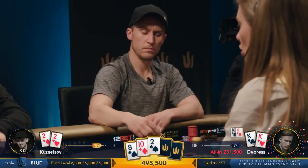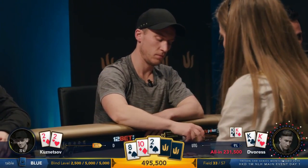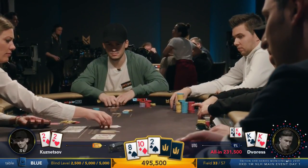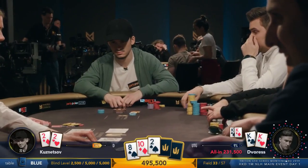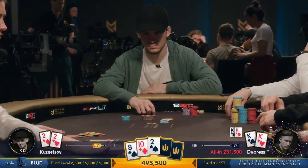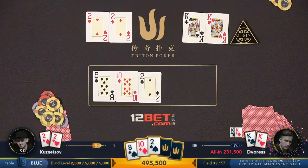Snap call from Kuznetsov. Dvoris drawing to 2 outs. Pot is nearly 500,000 chips. It is Dvoris' tournament life on the line here. He can rebuy, though. He can re-enter. Not sure if anyone will re-enter for the last 2 hands of the night or just come back tomorrow with a fresh stack.